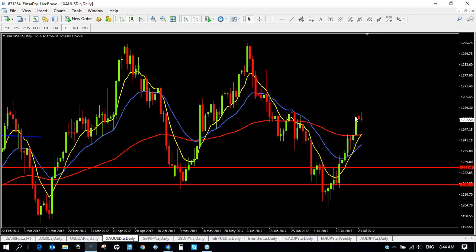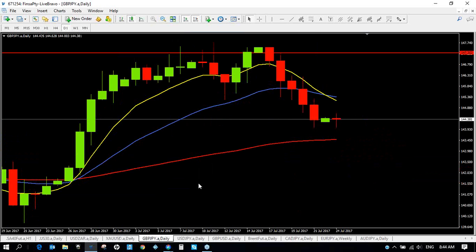That big bullish candle there could be considered a blow-off candle. A close below that would more than likely see some retracement in this gold price. So for now, I'm just waiting. The trend hasn't changed. The trend essentially is still down according to the averages. So no trades on gold at this point for me.